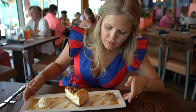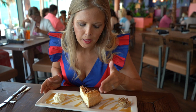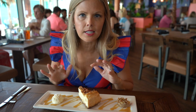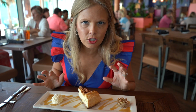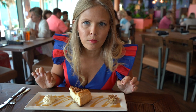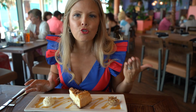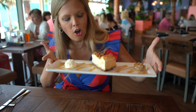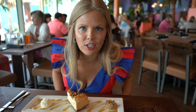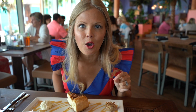So this cheesecake does have the outside crust where you cook it a little bit higher at the beginning and then you turn the temperature down so that the inside stays moist and doesn't cook too much. And then they put a little dollop of homemade whipped cream over here on the side because you can never have too much of that, with caramel drizzle across the plate. Oh, it looks so good. One of my all-time favorite cheesecakes. If you like pecans, this is the place to go.